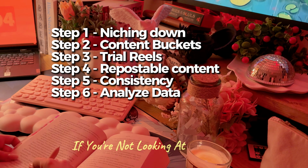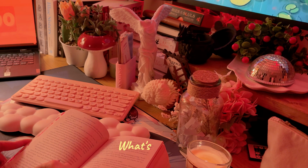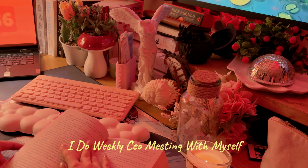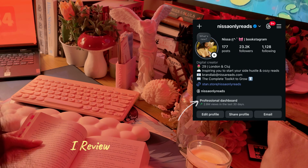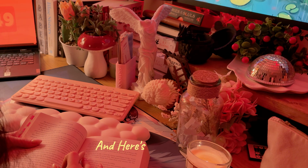Step number 6, analyze your data. If you're not looking at your data, you're posting blind. You're guessing without knowing what's working and what's flopping. I do a weekly CEO meeting with myself every Sunday. I treat it like a real business meeting. I review my metrics from the past week and from the past month. And here's what I track.